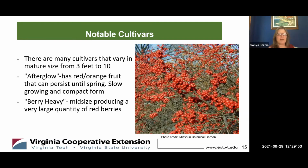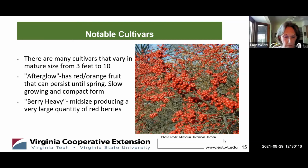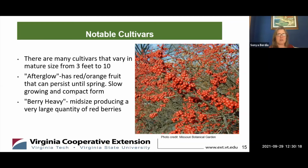Sure. As I said before, the cultivars vary quite a bit in size. So when you're planning your flower bed and considering size, that might be a direction you go. This is a picture of Afterglow, which has the red-orange fruit. What's interesting is the fruits can persist until spring, I suppose, if the birds don't eat them all. It's a slow growing and more compact form.